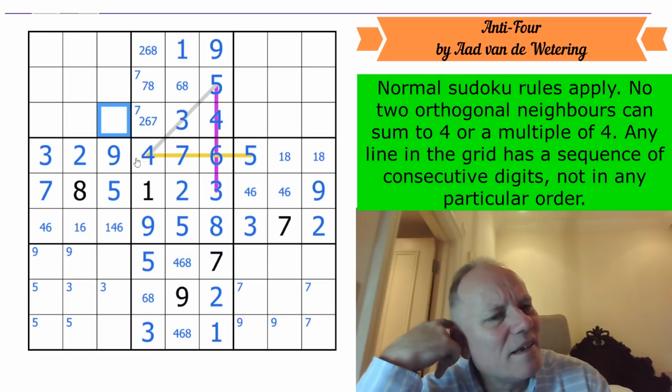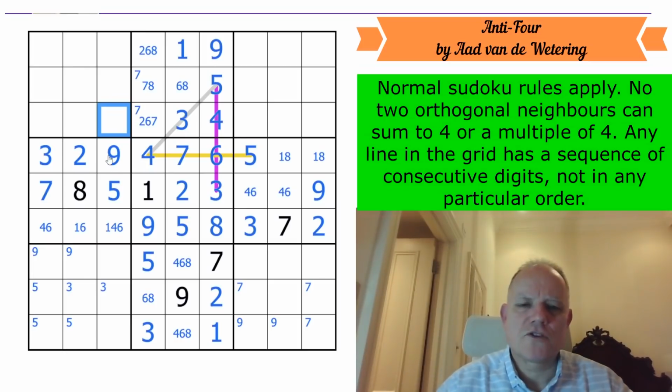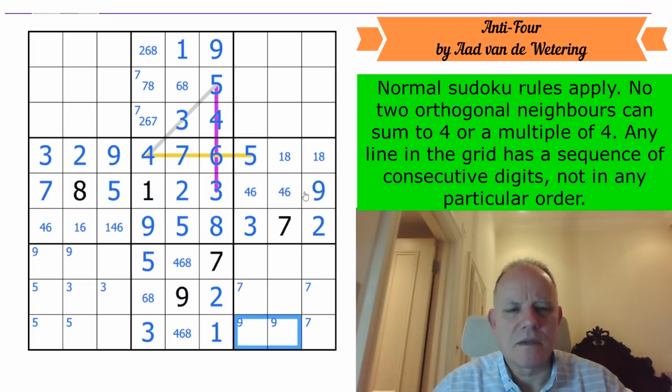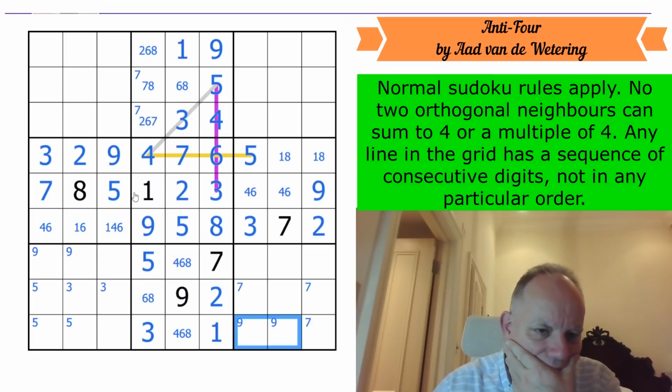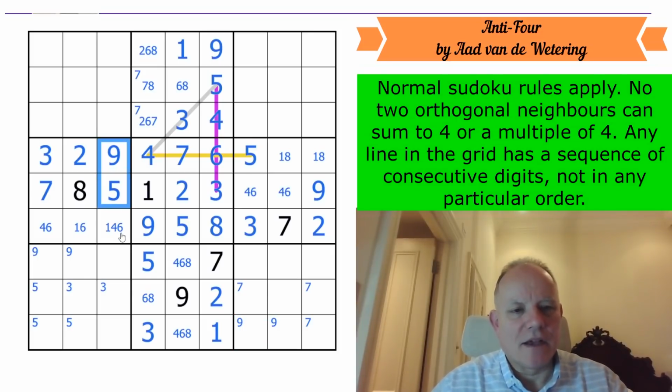I don't know. This is tricky. I don't really understand how, I mean, it must be to do with limiting numbers to certain places and then ruling out other numbers as a result. Unless I'm just missing some blatant combo like that I'm for some reason not able to visualize. I mean, there's every chance that you are screaming at me, why can't you see it? But I can't. Let's keep going though. Let's keep going and see what we can find.